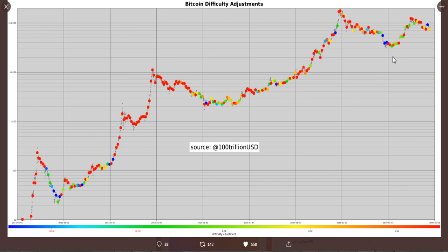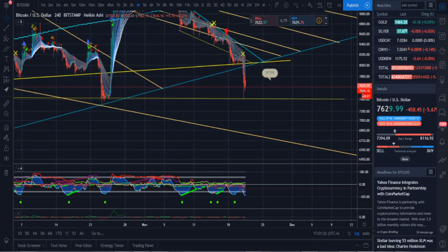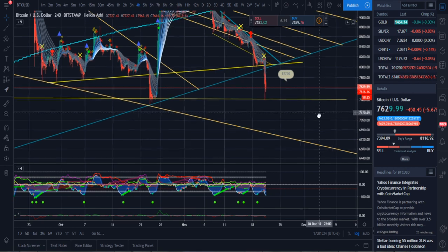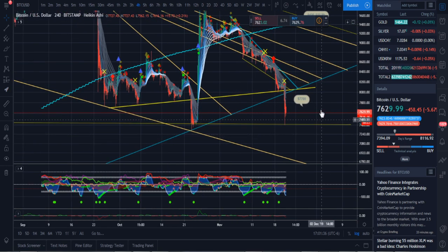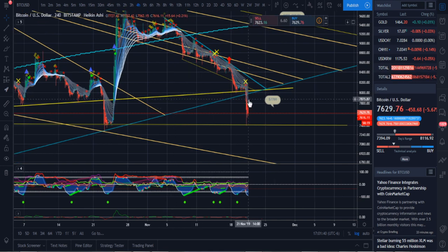But okay, so here's one thing. I know that we've been upside down in these markets. It's just been pretty crazy. I'm going to get back to that tweet from Plan B in a little bit, but let's take a look at the charts and see what Market Cipher is telling us right now.